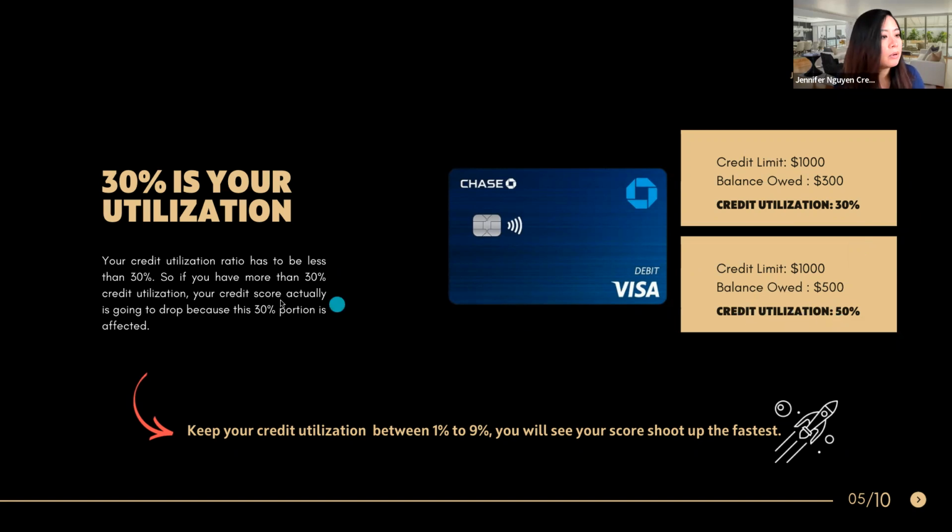Now remember, if your credit utilization ratio is more than 30%, your credit score is going to drop. Here at Gen Financial Solutions, I always recommend that you keep your credit utilization between 1 to 9%. If you do this, you will see your score shoot up the fastest.